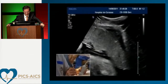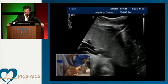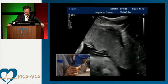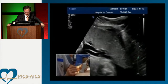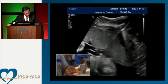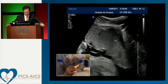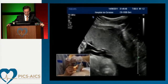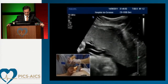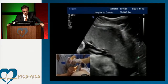So now you're drawing some blood for karyotyping. Fabio reached the umbilical cord, and we're drawing about 5 cc's. There is some heparin inside. Now you're injecting some anesthetic. It's a mixture of fentanyl, atropine, and pancuronium for muscular paralysis.